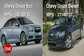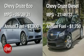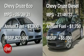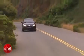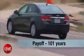33. Annual fuel cost is only $50 less on the turbo diesel, but the MSRP is over $5,000 more because the diesel has 4-wheel ABS, remote start, leather interior, available with a sunroof, heated seats, and even more. So if you don't care about the extra equipment, the math is pretty harsh. It's a $5,000 delta paid off at $50 a year, over a century.